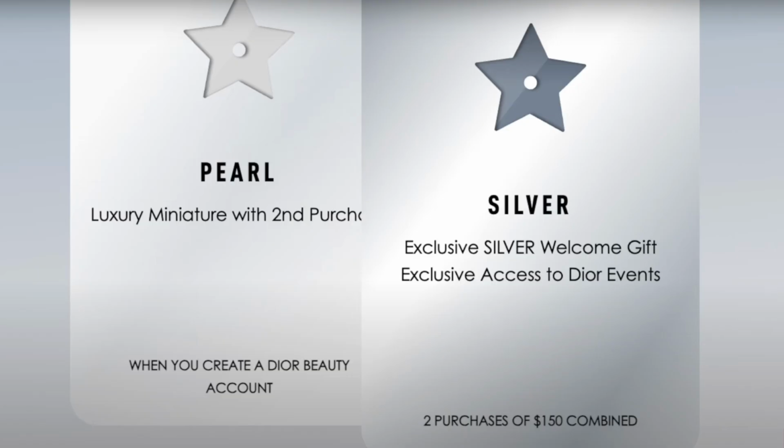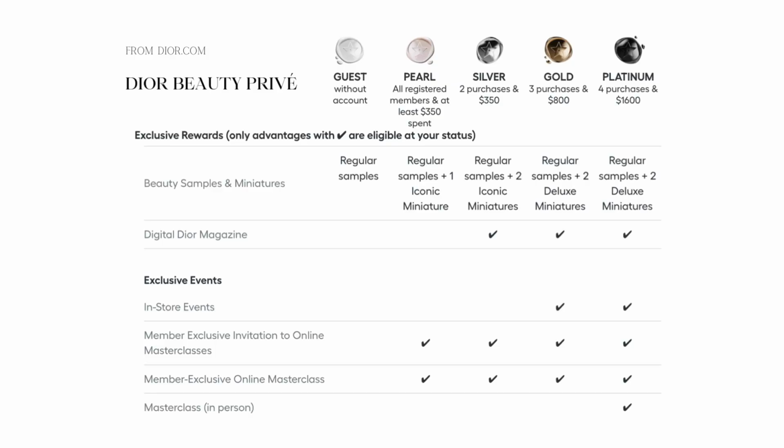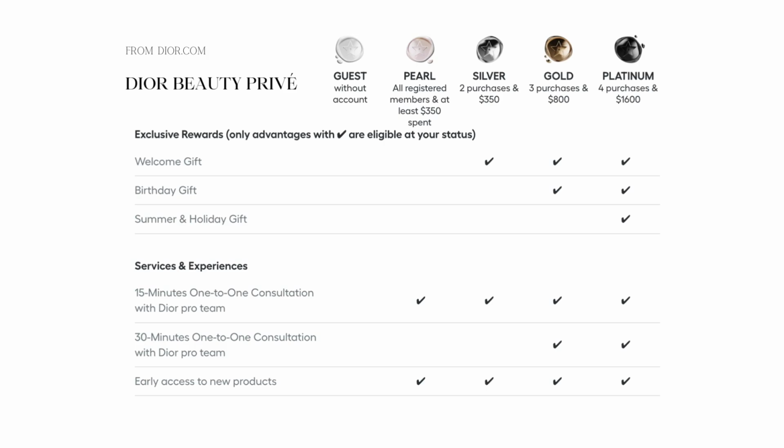Now, in the old system, if you wanted to reach Silver status, you had to have two purchases of $150 combined. This entitled you to perks like a silver welcome gift and exclusive events, as well as those samples and miniatures at checkout. In the new reward system, you have to have two purchases of a combined $350, and this entitles you to regular samples, two iconic miniatures, a subscription to Dior digital magazine, member-exclusive invitations to online masterclasses. You also receive a welcome gift, a 15-minute one-on-one consultation with a Dior Pro Team member, and early access to new products. Now, the next status is Gold status.